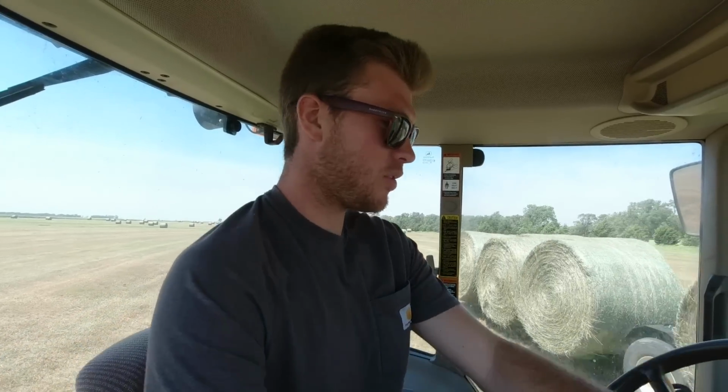It would be nice having one of those pull behind type bale, I don't know what they're really called, but they got that arm that flaps down and picks them up and throws them in the back, and then hydraulics move them towards the back, and you just keep picking them up. Don't have to get out, don't have to unhook. That would be really sweet.